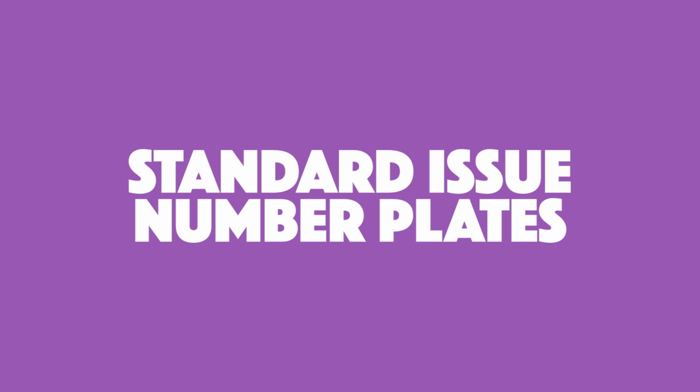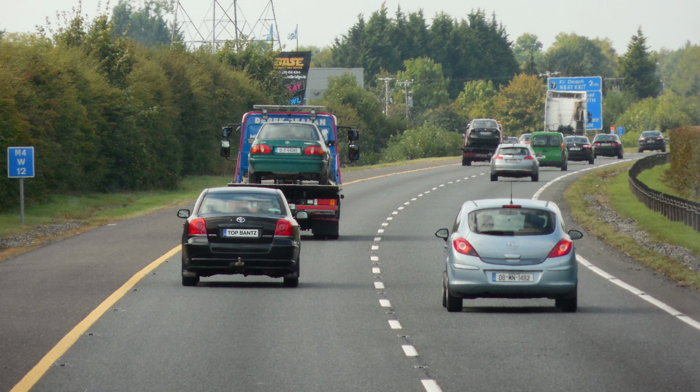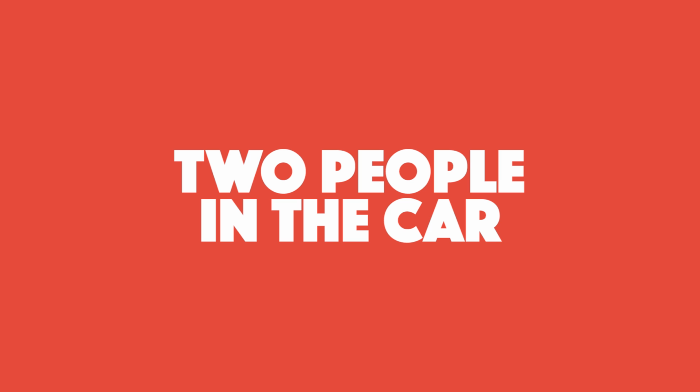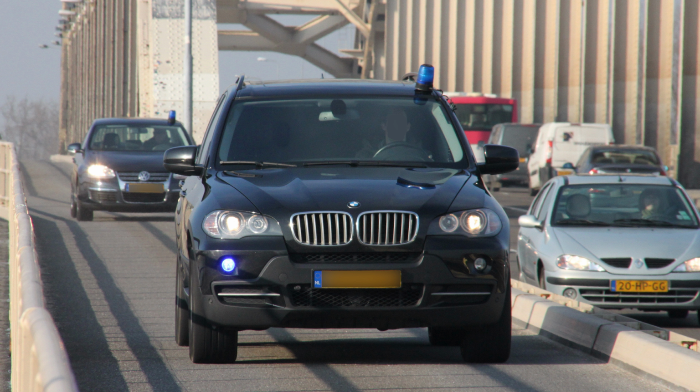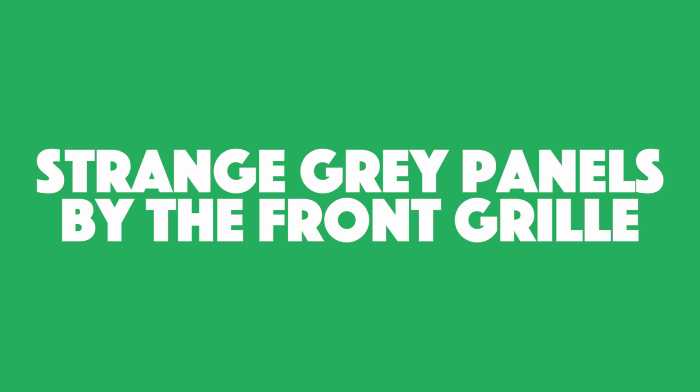Standard issue number plates. If the car you're suspicious of has a personalised number plate, then just ignore it. Police don't have the budget or the need to change their number plates, and anyway, only douchebags have personalised number plates. 2 people in the car. Undercover police officers rarely travel alone, therefore if the car in question has 2 people in it, then you should be on high alert.